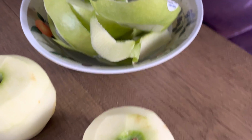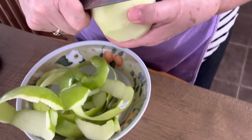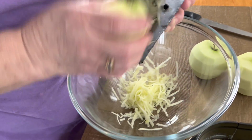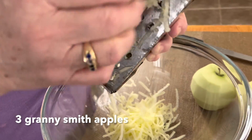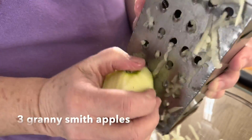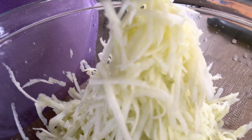Last but certainly not least, the delicious apple filling. For this filling, we're going to be using 3 apples. We like using Granny Smith. Granny Smith is a nice tart apple, and it adds that perfect punch of flavor when we pair it with the walnut, poppy seed, and cottage cheese filling.